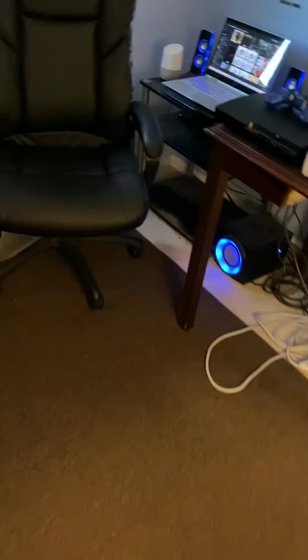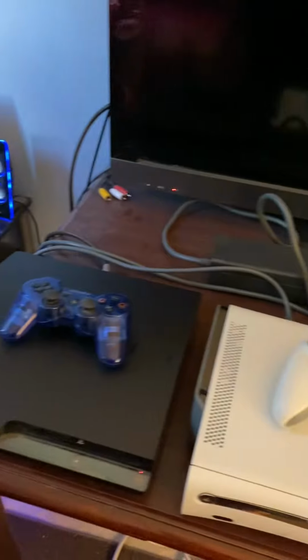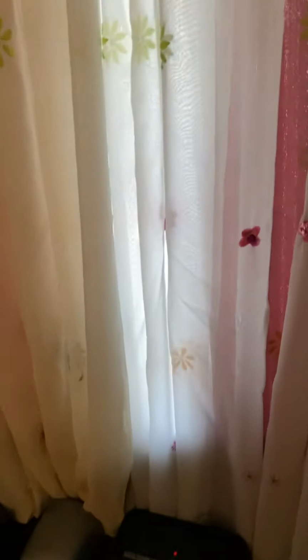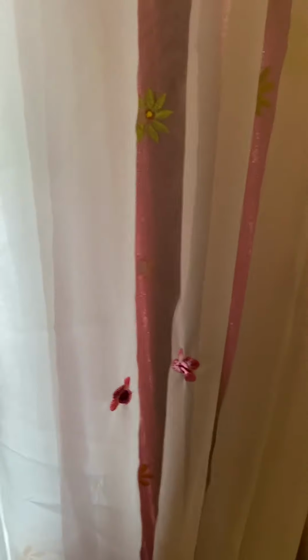Alright, anyway, I think that's about it. So that's my entire gaming room setup. Oh yeah, I forgot about the blinds. These are expensive blinds. I got this from Bed Bath & Beyond for $350. Got this red one from Walmart. It's not expensive, but it gets the job done. It is what it is.